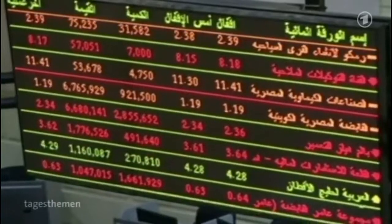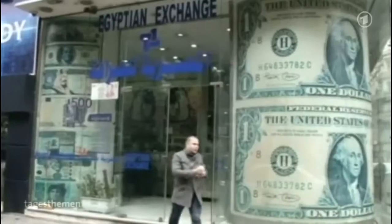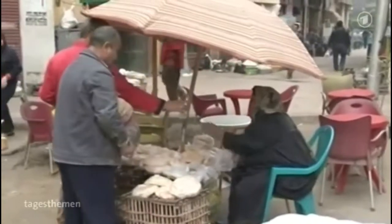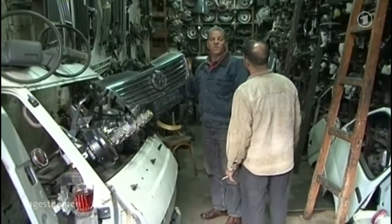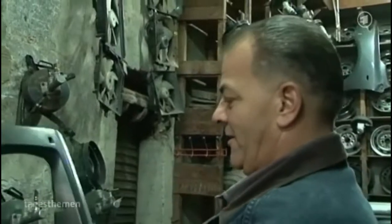Das ägyptische Pfund ist seit einigen Wochen im freien Fall. Der Internationale Währungsfonds hat Ägypten zwar Hilfe versprochen, aber nur, wenn das Land seine Subventionen senkt, zum Beispiel für Brot und Gas. Und das in einem Land, in dem ohnehin ein Viertel der Menschen unter dem Existenzminimum lebt. Sollte es wirklich so weit kommen und die Preise tatsächlich steigen, würden er und seine Kollegen auf die Straße gehen, sagt Ali Ramadan.